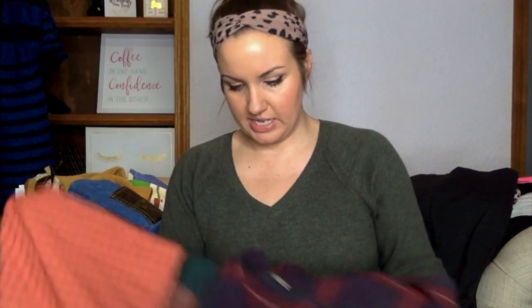This was one of the first things I found when I walked in. This is a Free People scarf, and I actually wore it around the store for quite a while because it is so fantastic. It's huge. It's got studs. It's got different colored plaids, different types of fabric. It's so cool. So that's my Free People scarf that I purchased.